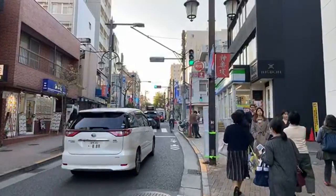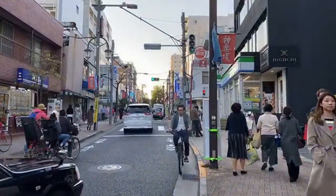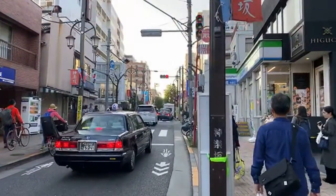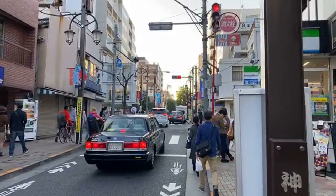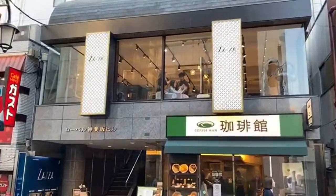All right, right there you can see the station. There's Kagurazaka Station right in the middle of your screen. That's the exit. So if you do ride a bicycle, you can go downhill all the way to where we started this live stream at Iidabashi Station. That's what we're gonna do. We're gonna walk back now.